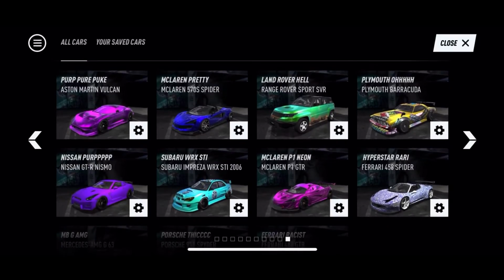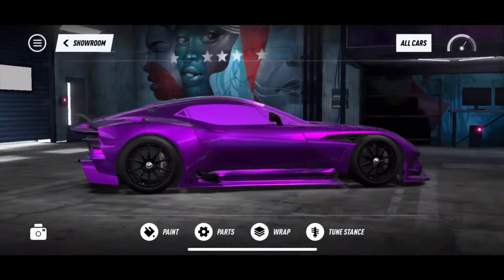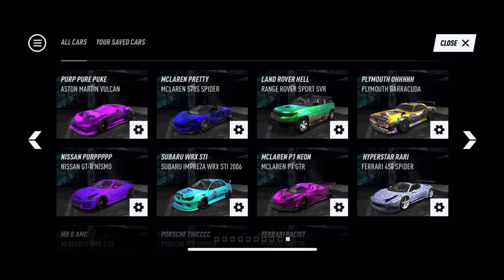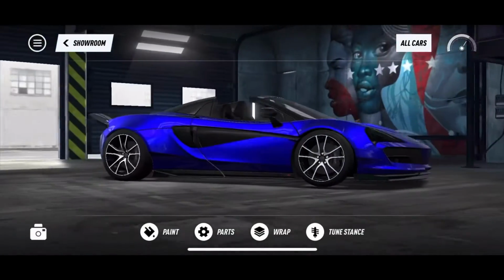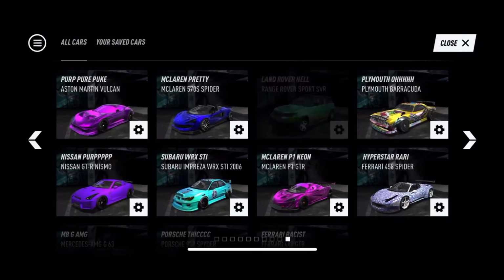And we have the final garage here. Yeah, Aston Martin Vulcan, purple with a clear wing. Nothing that interesting. If it makes you puke, sorry. Made a small pretty McLaren with a huge wing on the back, and that was about it for this one. Kind of just gave up.